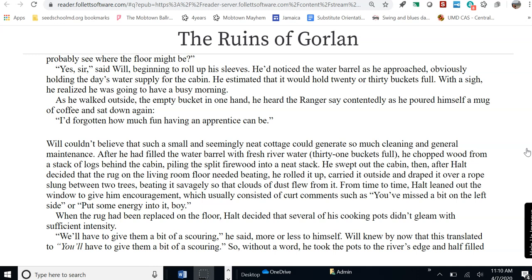"Yes, sir," said Will, beginning to roll up his sleeves. He'd noticed the water barrel as he approached, obviously holding the day's water supply for the cabin. He estimated that it would hold 20 or 30 buckets full. With a sigh, he realized he was going to have a busy morning. As he walked outside, the empty bucket in one hand, he heard the ranger say contentedly as he poured himself a mug of coffee and sat down again, "I'd forgotten how much fun having an apprentice can be."